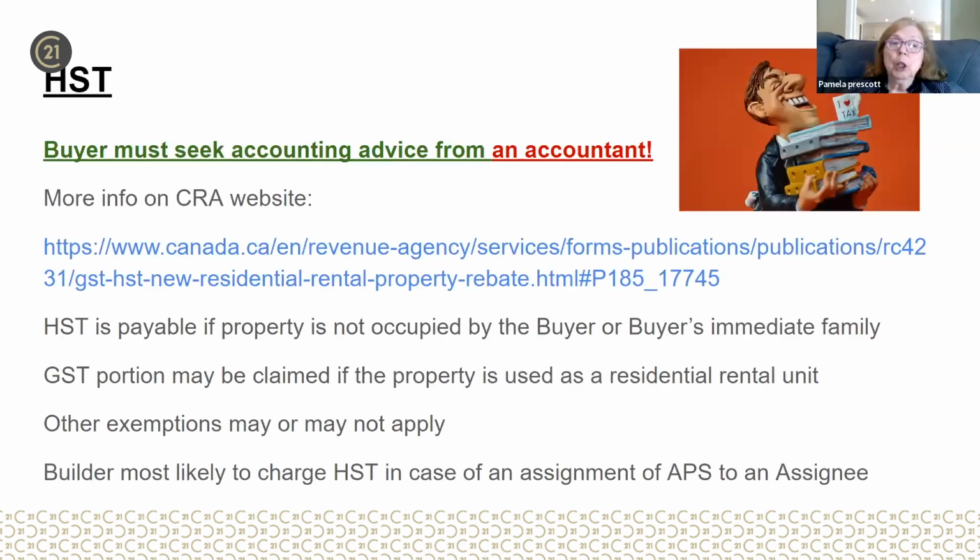Also, most builders will charge a fee to assign, at least a legal fee, but sometimes they'll charge you $5,000 to do an assignment plus $2,000 for legal fees or that sort of thing. So you have to look in the agreement to see what it says. Yeah, exactly. That's what I mentioned, that there are fees for that, right?